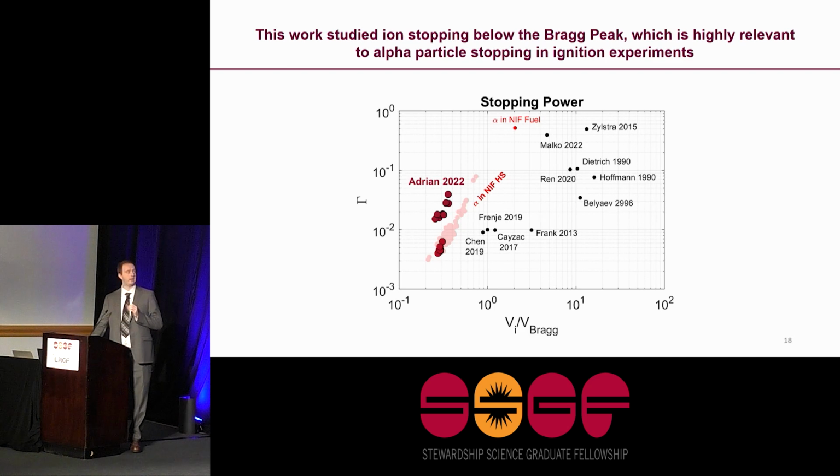So I think we've been able to provide a really critical piece of fundamental physics, measuring this cross-section for how those alpha particles will interact with the DT plasma for ignition-relevant experiments. And there's a whole host of other people that have explored different spaces more relevant to alpha particle stopping in the NIF, or in the dense fuel surrounding the hotspot.